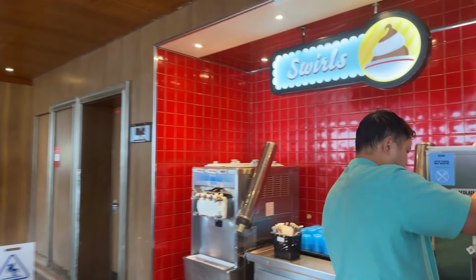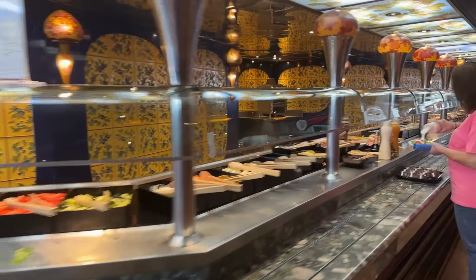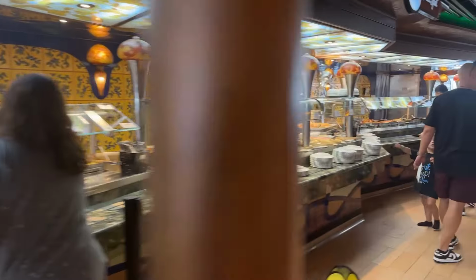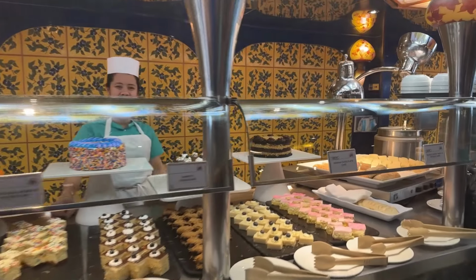Headed to the buffet area, you have the Mongolian Wok, where you can get some Chinese food. You have a deli with a bunch of sandwiches there as well. You also have Sushi at Sea to grab some sushi. And you have a wide variety of all kinds of food you could want here. And I mean a wide variety. You can see all the desserts and the dishes as I walk down here.